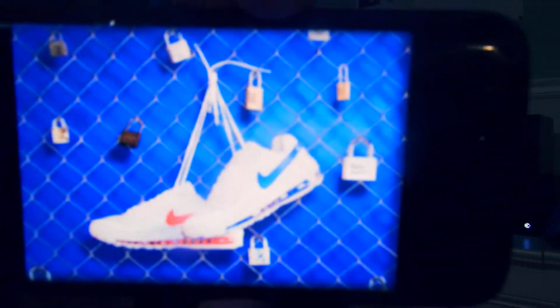So yeah, guys. Next up, we got the official release of the Skepta Air Max 97 BW. Now, this is a cool shoe in my opinion. These are dope, in my opinion. I did talk about these in another video. I remember. I think I did, yeah.